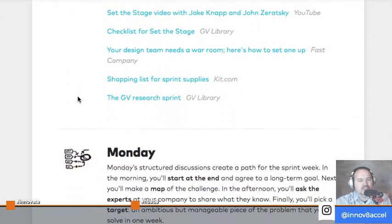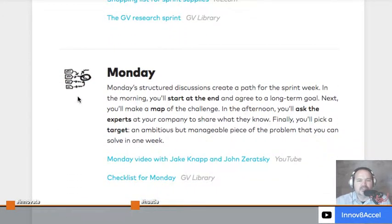Monday's really the structured discussions that create a path for the sprint week. So you go over the whole process of what you're going to be doing over the next 5 days, and then you really focus on the long-term goal. What is the challenge that you're trying to solve here? So everybody wants to go immediately into solutions, and it's very important at this time that on a Monday you really stick with it.